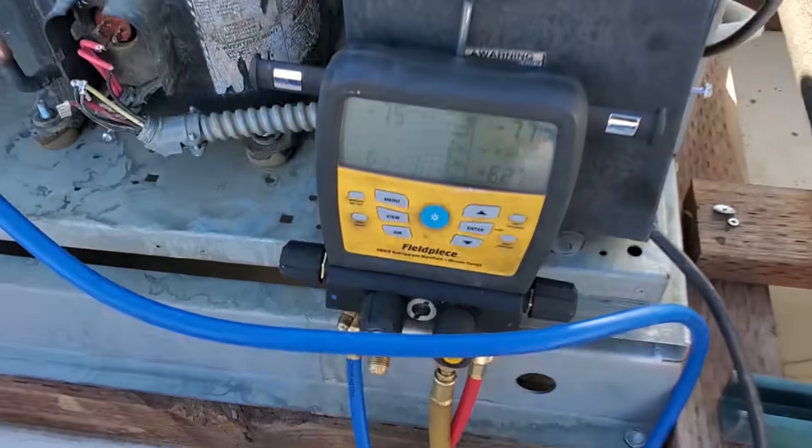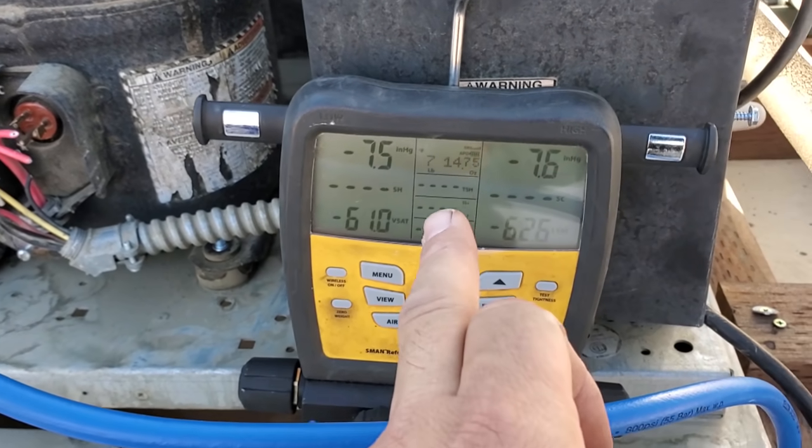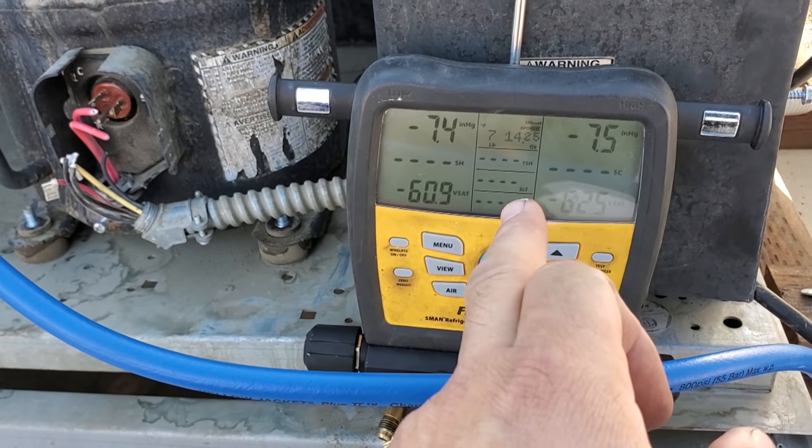Altogether, we recovered just under 8 pounds, so right at 8 pounds of gas.